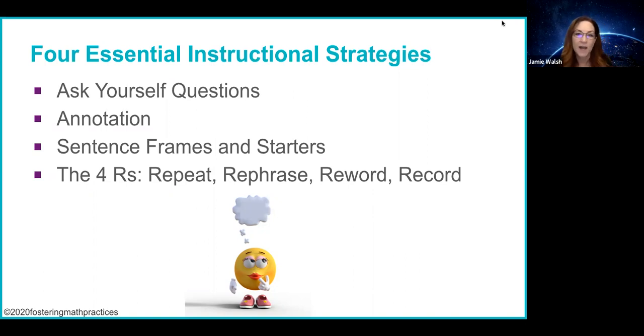So in the chat, or since we have a nice smaller group than before, if you wanna turn off your mute button, you can do that. Let's just do a waterfall chat. And we'll try that. So think to yourself, which one of these strategies you've used, and maybe in which other subjects you've used it, if not math.